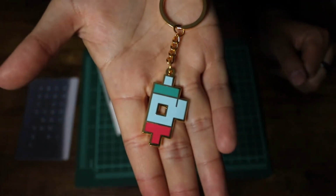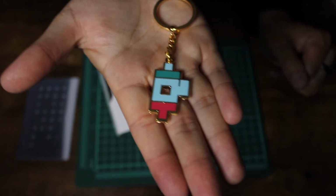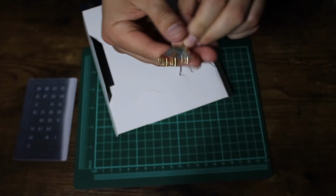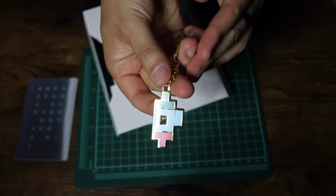Not really sure what sort of item from the game that is. It might be like a weapon node of sorts. That's cool. Not gonna put this on my keys, but there you have it.